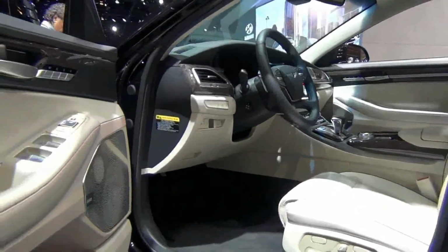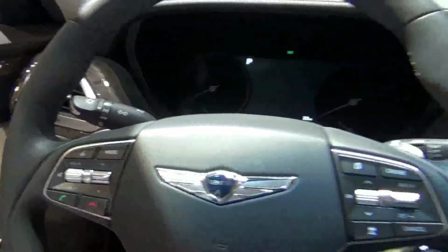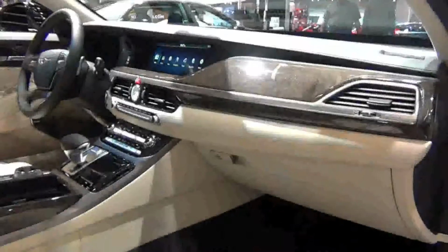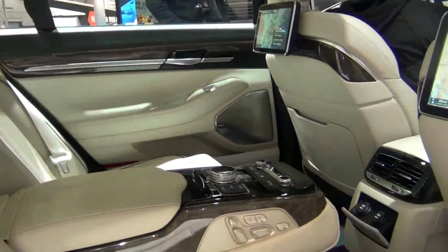This one is another G90, has a beige interior, and when you close and open the doors, there's just a very solid sound. It sounds really high quality. You can see all the wood trim on the dash and whatnot. Really well done. And here in the back, this was really cool.